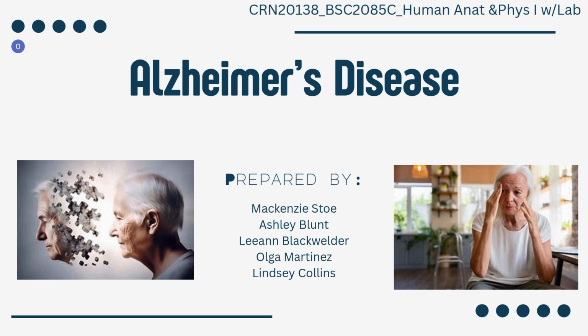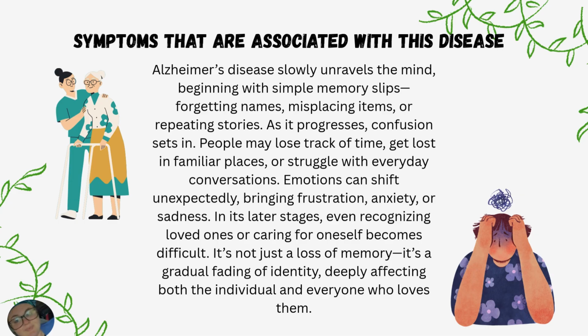Our group project is on Alzheimer's disease, prepared by Mackenzie Stowe, Ashley Blunt, Leanne Blackwelder, Olga Martinez, and Lindsay Collins. Symptoms that are associated with this disease.